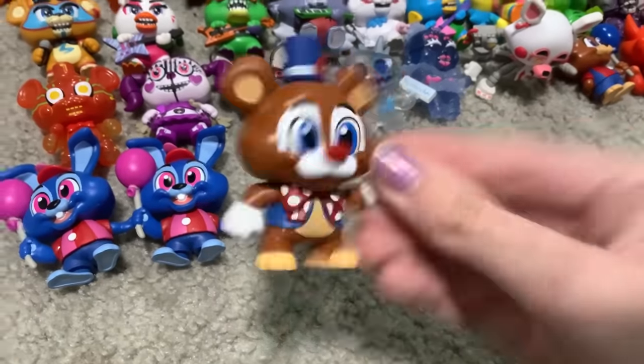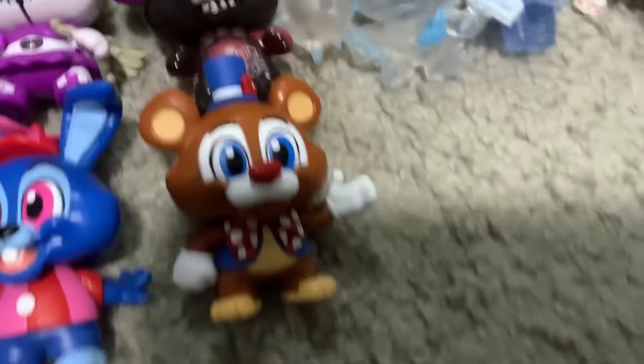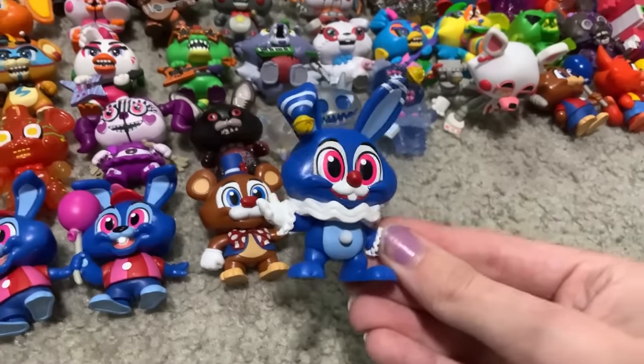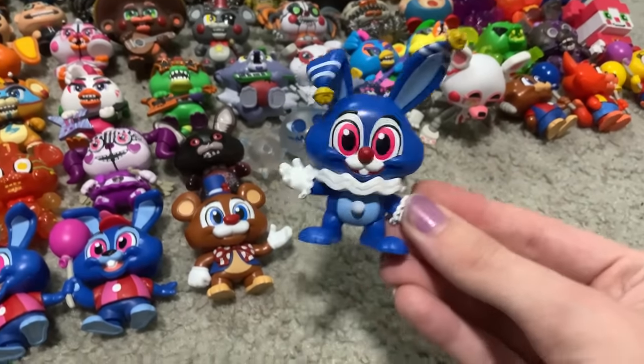Here's Clown Freddy. Super nice, super cool. I like his pose. He looks like he's doing a Mario pose. You know that one pose Mario does? That one. Here is Clown Bonnie. I like him a lot. His little bells. He's very cute.